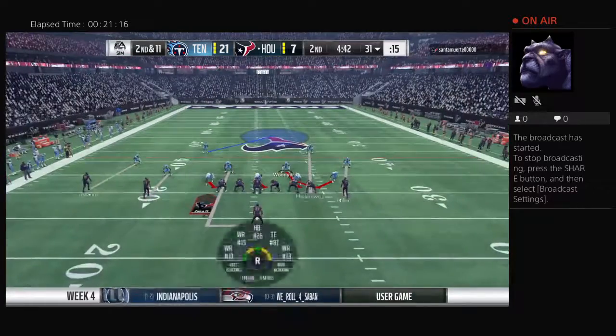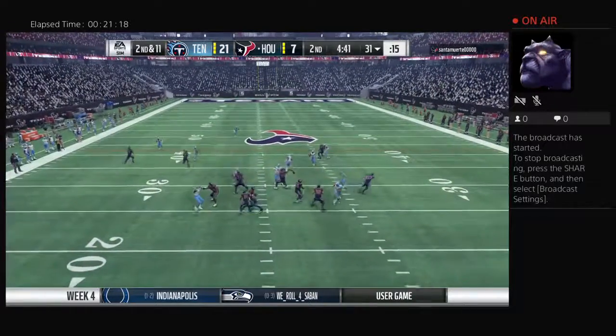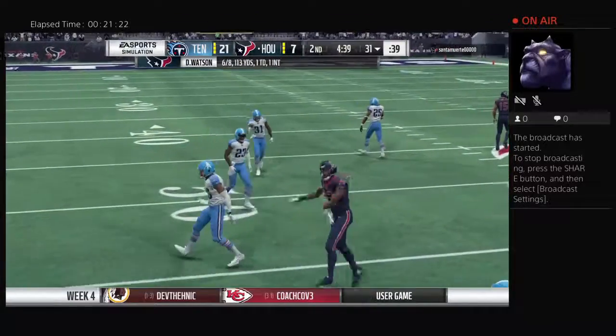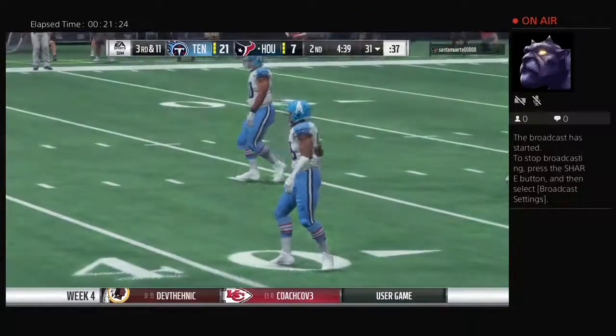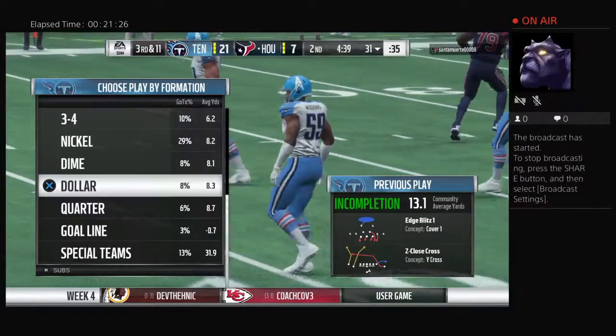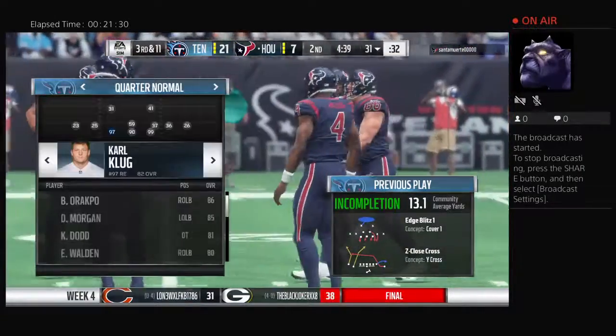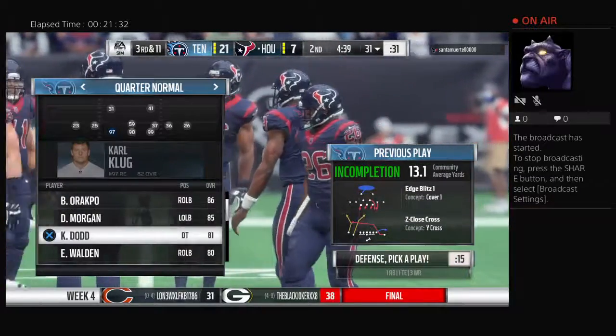On second down, here's Watson. And his throw is incomplete. Some of the fans here don't seem too happy about what we've seen in this first half. No, not at all, and I understand why. They've looked lethargic, out of sync, and it shows on the scoreboard.